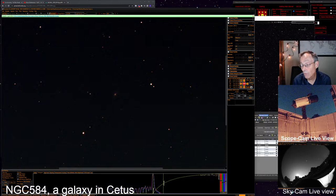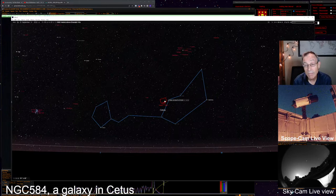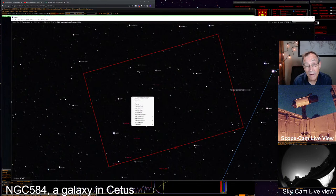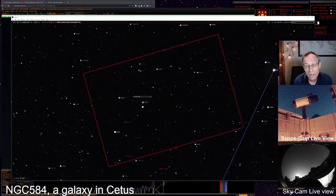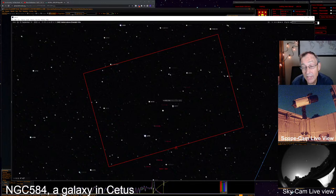Now, how will we know how to find 596? We're on 584 right now. 586 is very close, but I don't think that's in the Herschel list. It is not, but 596 is, and 600 is not. Did I say Hubble list? I mean the Herschel 400 list. So let's figure out how we can find 596.